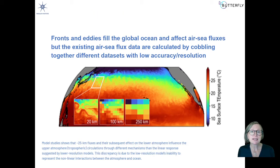We know that fronts and eddies fill the global ocean and affect the air-sea turbulent heat fluxes at scales that we aren't able to resolve. And again, these are the exact scales that model study after model study shows a shift from linear to nonlinear dynamics and a fundamentally different balance in forcings. Simply put, there is a completely different view at 25 kilometers.